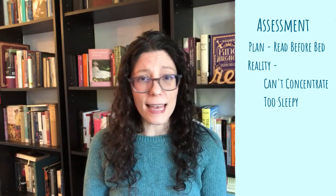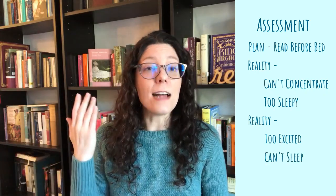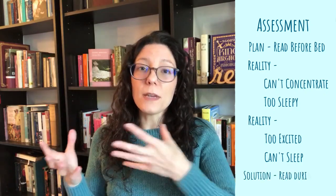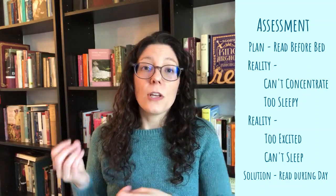For example, you may have set yourself a goal that you're going to read for 20 minutes before bed every night. But now that you're doing it, you're finding that you just can't concentrate on your reading because you're too sleepy at the end of the day, and you're just reading the same paragraph over and over again. Or maybe you're so excited at your fast-paced action book that you're staying up way past your bedtime and you're not sleeping well because you get so excited about reading your book. So a good solution there would be to tweak your plan, find another time of day that you can set aside for reading. Sometime when you're more alert and you won't disturb your sleep schedule.